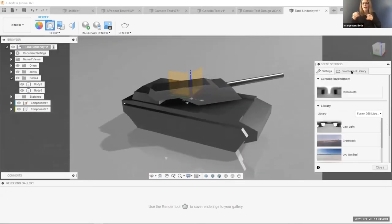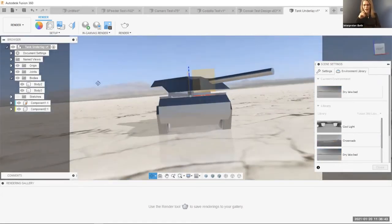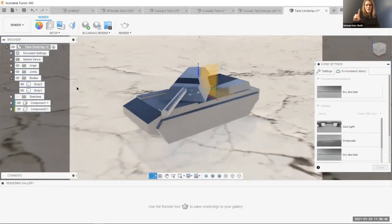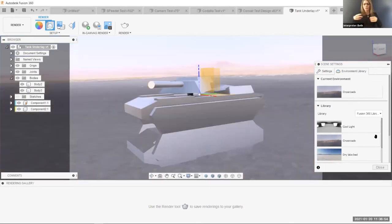I'll give it just an environment information. You saw me use the dry lake bed for the one spaceship from Battlestar Galactica. I'll use that here. That's nice because it gives me a horizon line and some elements, but you know, I could also use the crossroads. That might work fine too, maybe a little too reflective. Let's try the field.